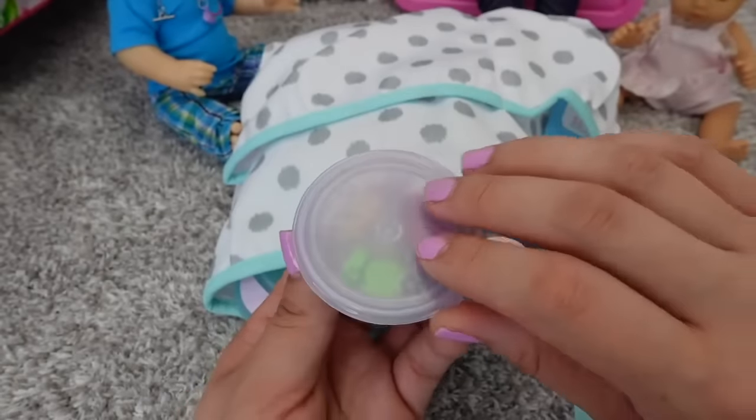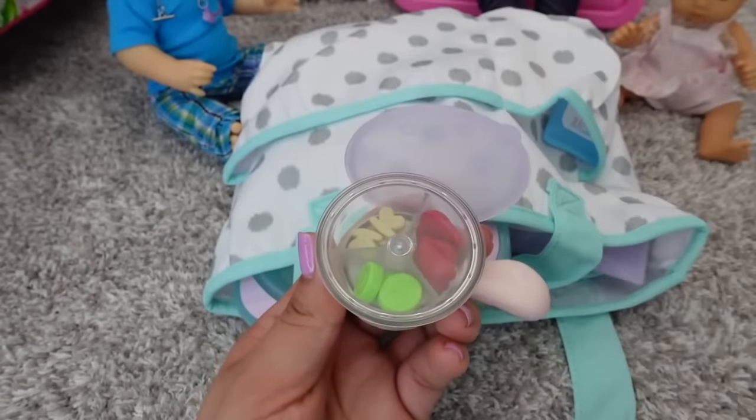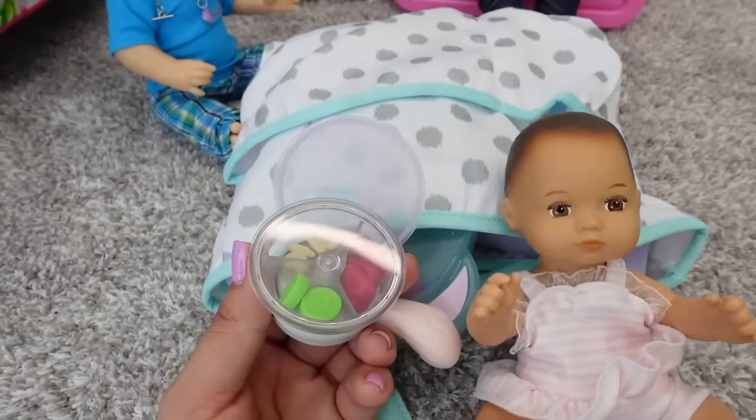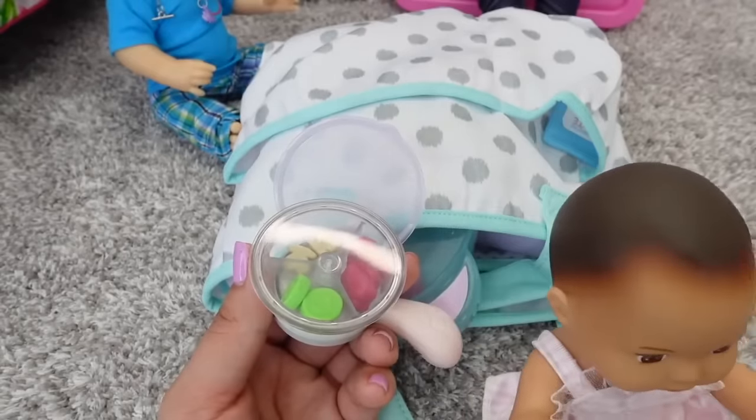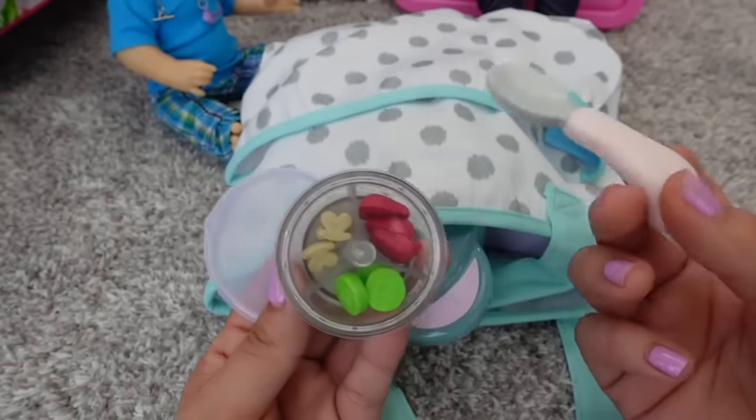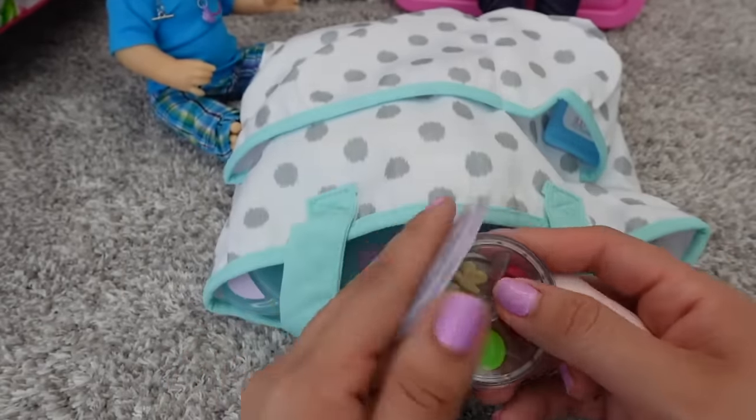This little snack bowl is for Charlie. It is tiny because Charlie is tiny. I'm little. Yes, you are little. She has strawberries, kiwis, and cereal. And this is her spoon.